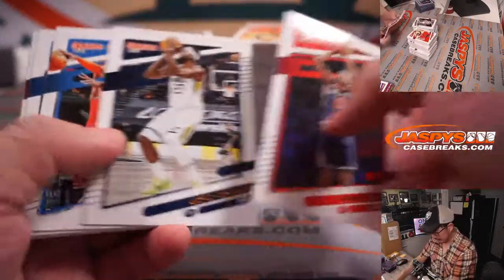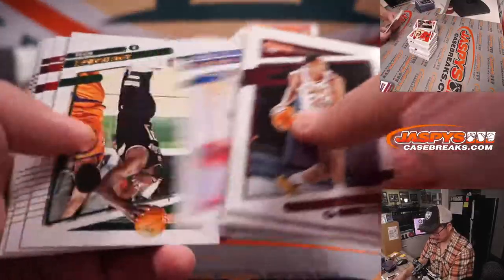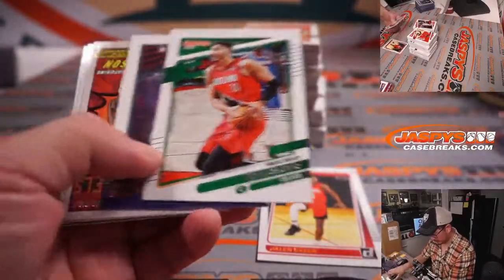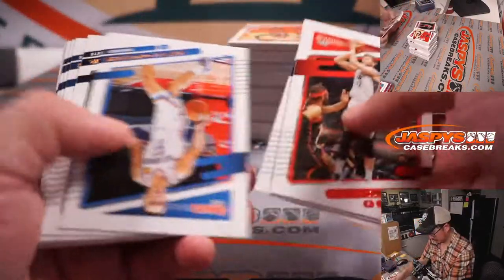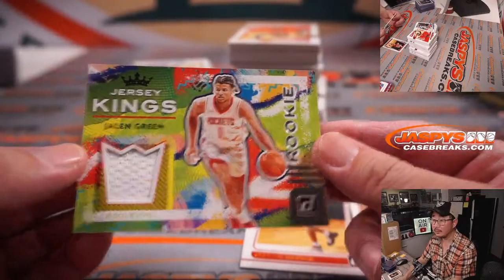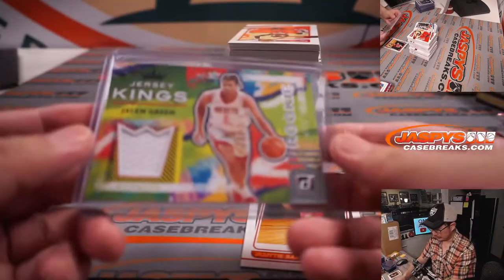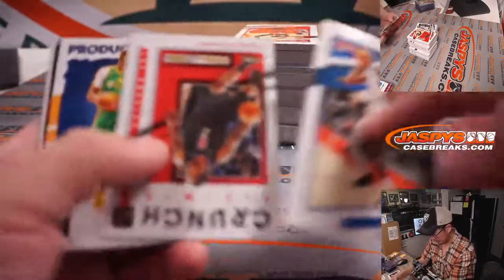All right, final box. Good luck, everybody. Thank you. And we got a Jalen Green Jersey Kings relic. Nice. Sean Maddock with Houston. Another Scotty Barnes for the Raptors as well. That's also for Mr. Maddock, Sean Maddock.